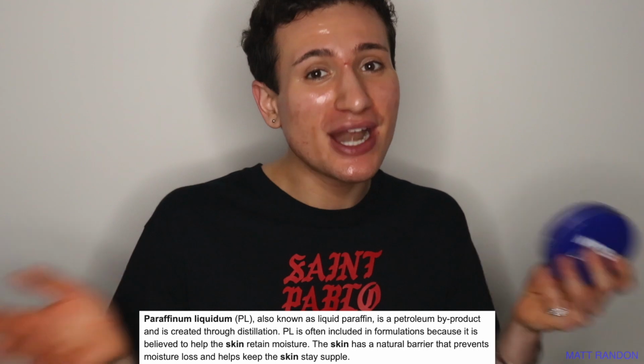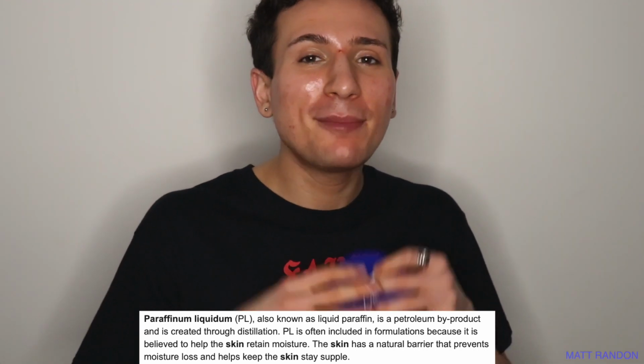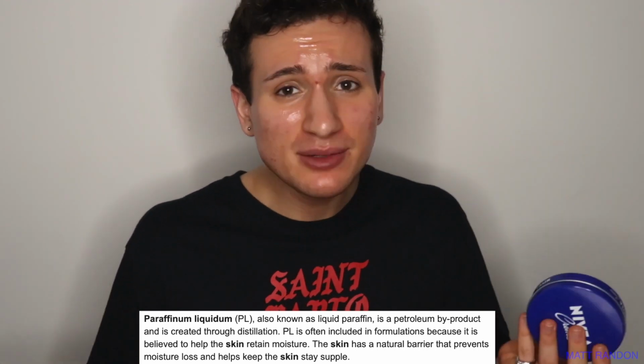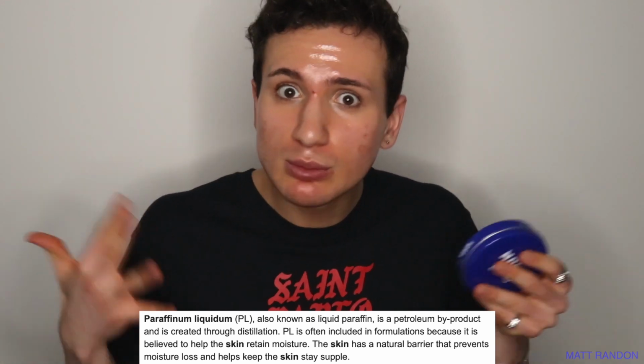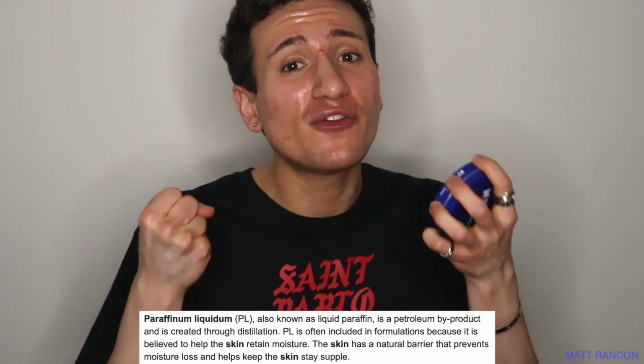The first ingredient is aqua, so water, which is completely normal in a moisturizer because it's going to provide all the moisture you need. The second ingredient is paraffin liquidum. And this one is one of the two ingredients that might possibly break you out because paraffin liquidum is also known as Russian oil, which is actually a really nice and really good moisturizer. However, it is also very comedogenic.